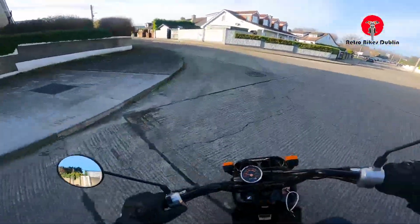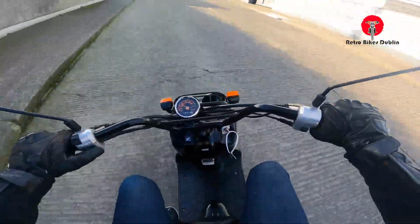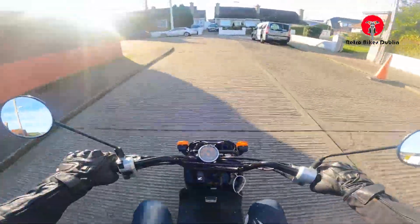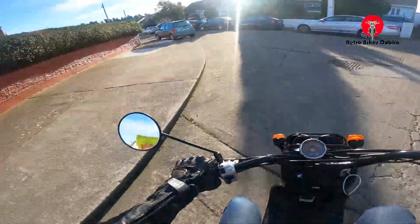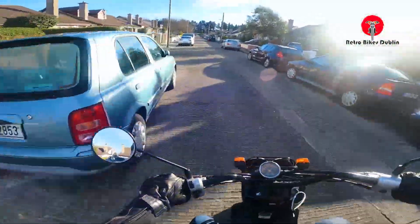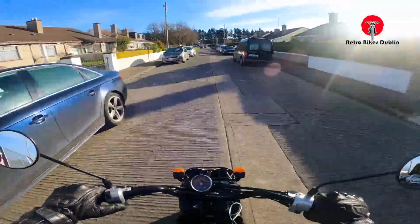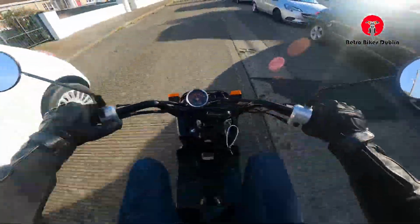Takes off very nicely as well. Handles really well too. Feels nice. These bikes are capable of up to about 60 kilometers an hour if you're lucky. Uphill you're looking at about 50, obviously downhill you're looking at 60, so we'll test that out here at the hill up here.